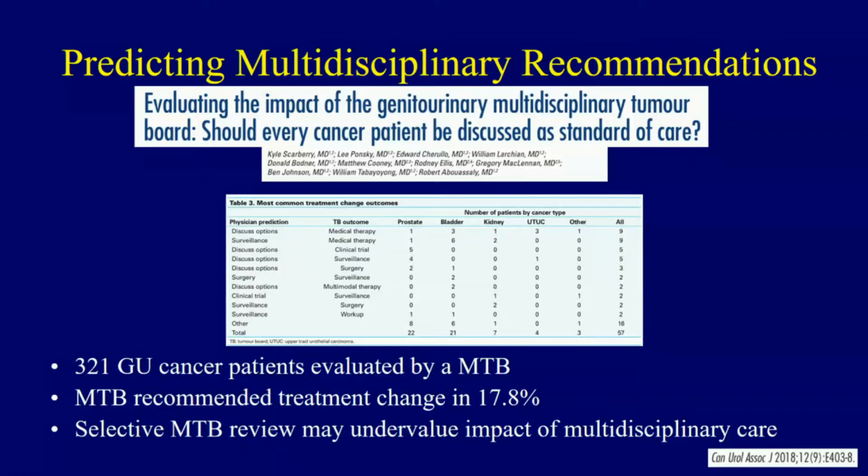We do see that multidisciplinary recommendations are not always predictable. So for the clinician who feels like, well, I don't need to send that patient to a multidisciplinary clinic because I already know what they're going to say, that's not always true. This study looked at 312 urology patients who were referred to a multidisciplinary clinic, and almost 20% had a recommendation for treatment that the initial provider couldn't predict.